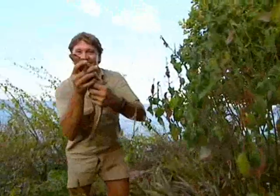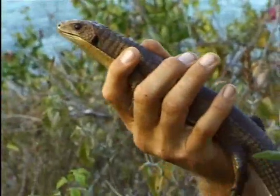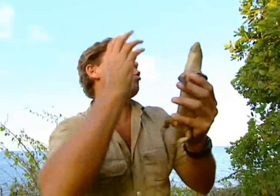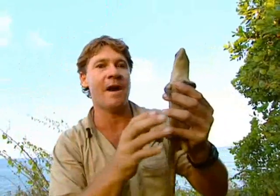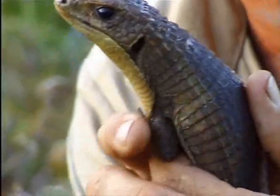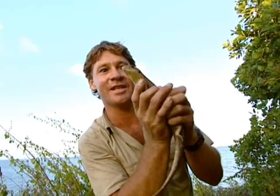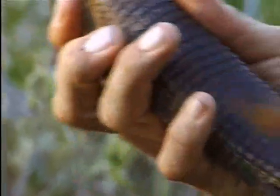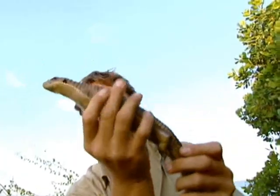Look at this. It's a plated lizard. Hey mate, how are you? They eat insects and fruits. And have a look at his back. You can see it's like armour plating. This whole coastal fringe on the east coast of Africa is a great place for reptiles, both on the ground and in the trees. You can see his little nostrils, big eyes, diurnal, good set of ears. They're like an Australian skink, plated lizard. Away you go, mate. Quick, run away.